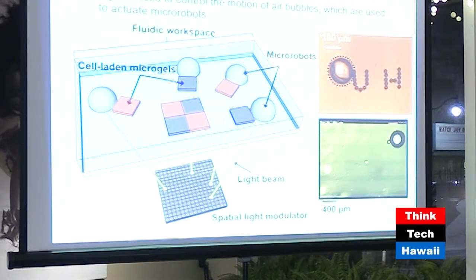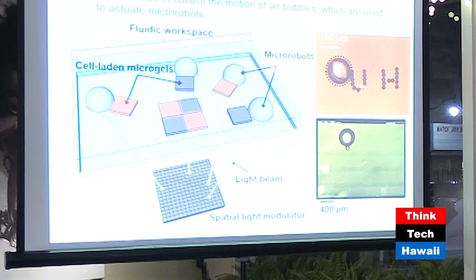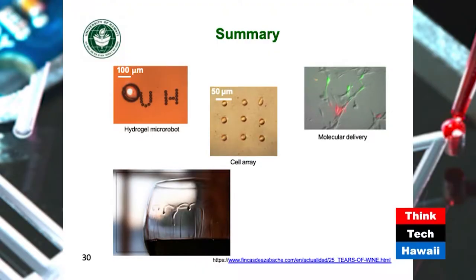This image on the top is from a microscope. These are small plastic beads about the size of a white blood cell, and we made them spell UH. Just remember that the takeaway message is why these tracks are forming on the sides of your wine glass.